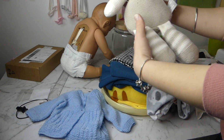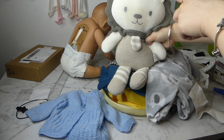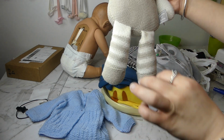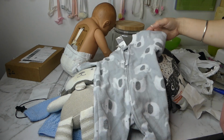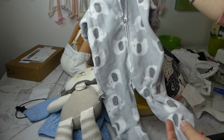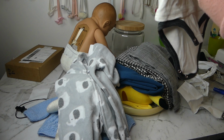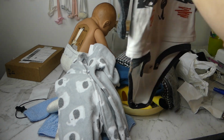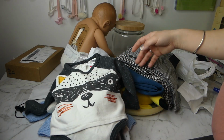Then I got this little lion. Look at the stain on his face. It's so gross. But I'm going to soak him and put him in the washing machine. I also got this little outfit to send the baby home in, so he's all protected. I think this is super cute. This one's a bit bigger. This is like 0 to 3 months, so I kind of bought this for Onyx, but I don't know how it's going to fit him.